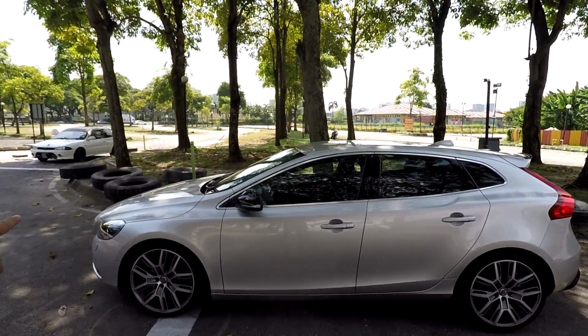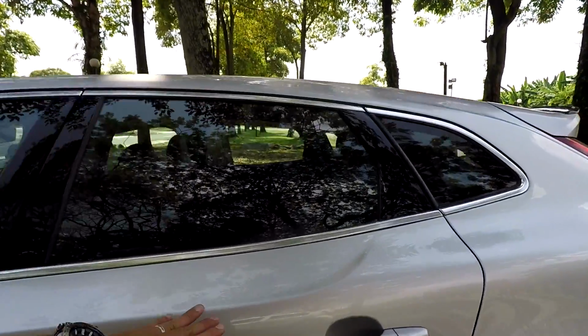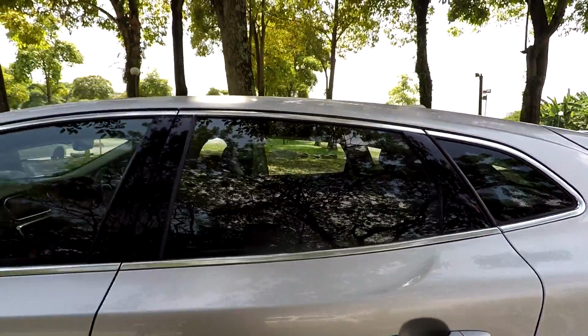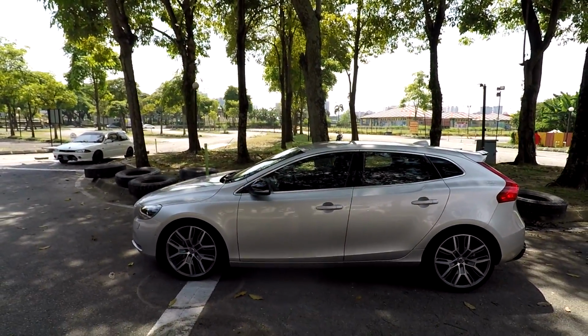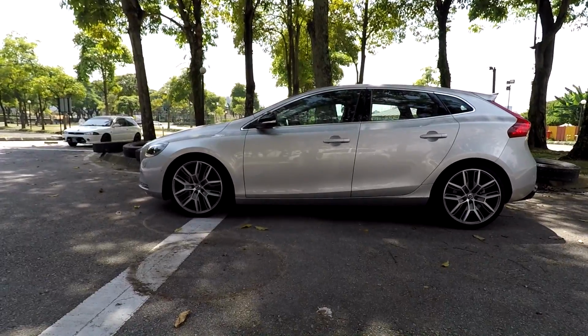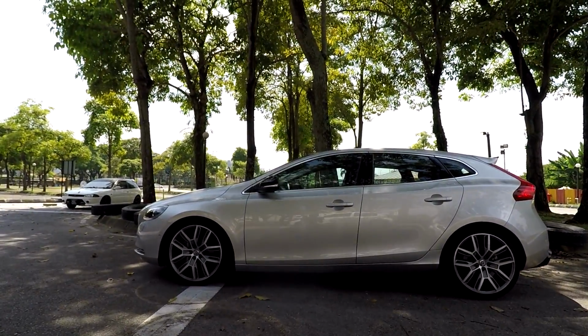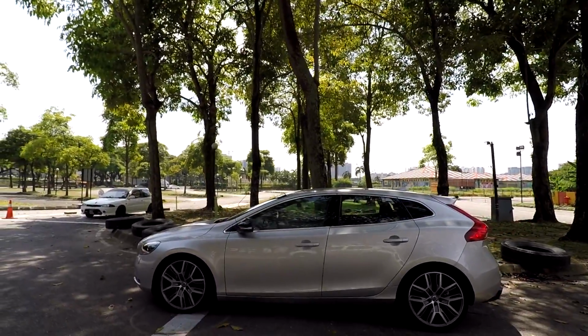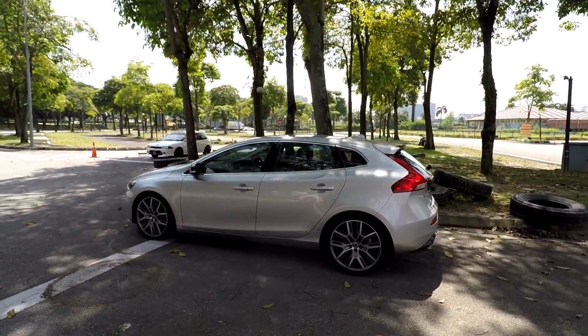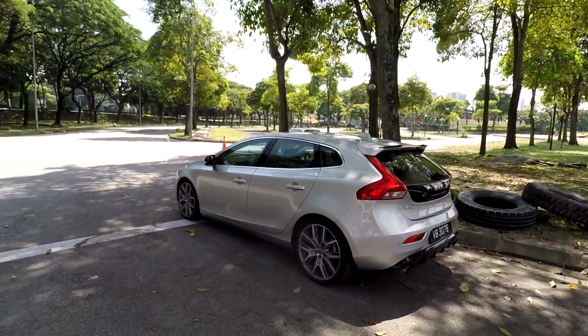You notice that line there? I really like this part. This little part that swerves upwards. You know, it's a nice design detail. So I like the profile of the car a lot. It is very sleek. Very, very sleek. It's way better looking than the Golf, but then the Golf is very practical in terms of interior packaging. Okay, so that's the sides.